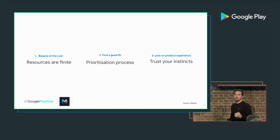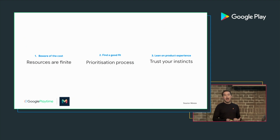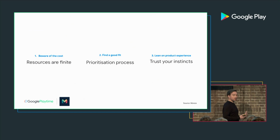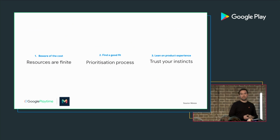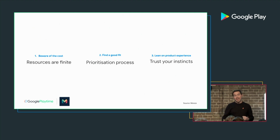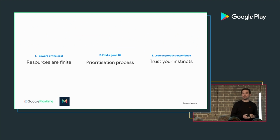So if I had to leave you with 3 key messages, the first would be to really look at the cost of running an A/B test. Don't think about it as just how long it takes to build it and to ship it to the store, but to actually look at the last stage, where you have to interpret the results, to run the experiment, and the cost of not running another experiment, because there's only so many you can run.